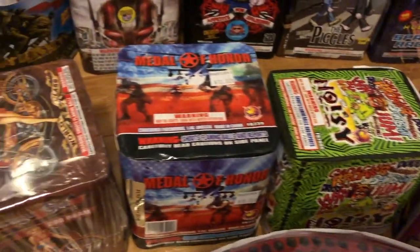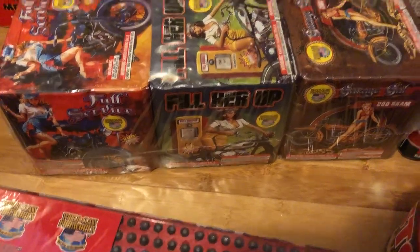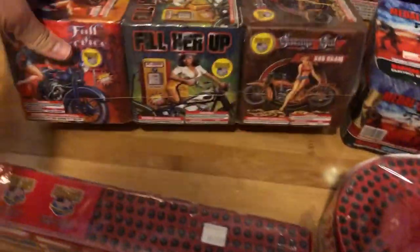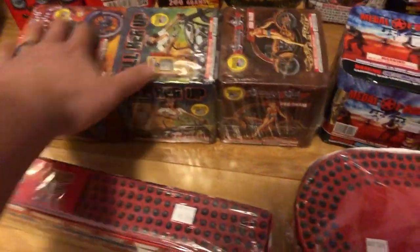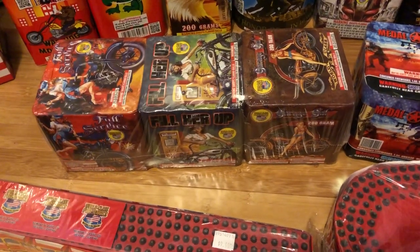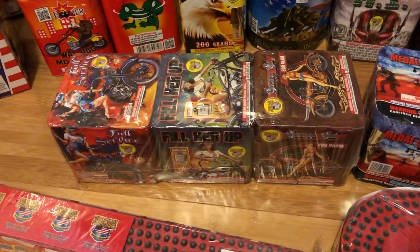Noisy by Firehawk. Medal of Honor. You got the World Class Mechanic Garage set. Fast pace, good effects. Picked this up last year. And it was the 10th, they made a mistake. They're selling one package as a piece. So I picked up those three for $15, $5 a piece. I think that's cheaper than wholesale.